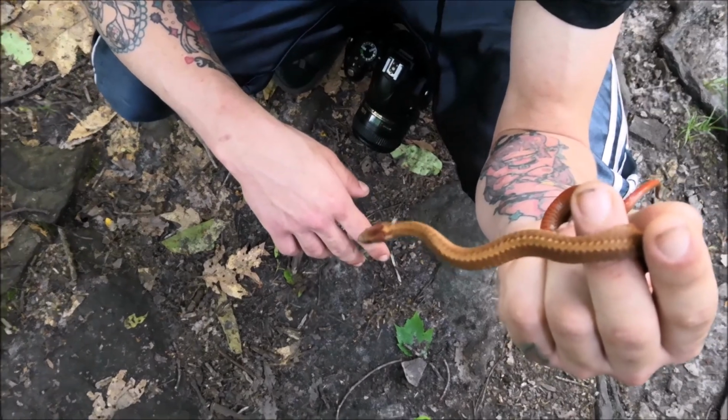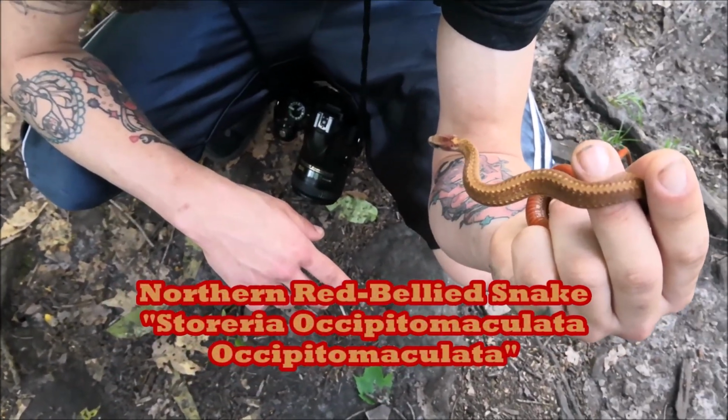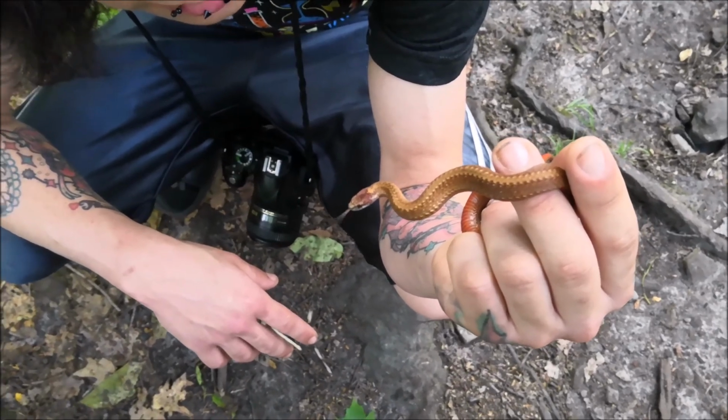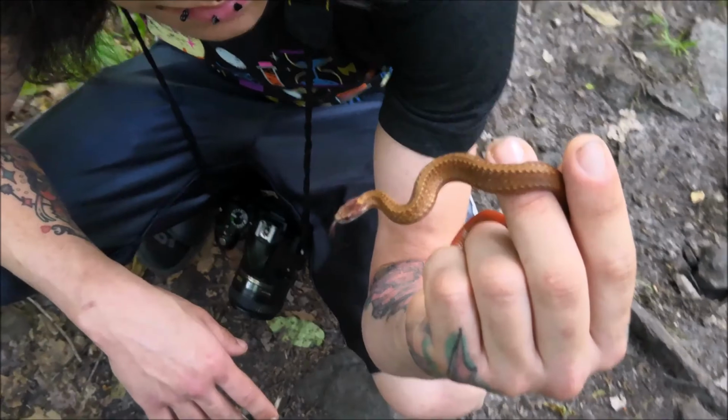Here we go. This is a very large female red belly snake. Really, really cool to see out here in the forest. This isn't known habitat of them, to be deep in a forest, but just a really, really cool find.